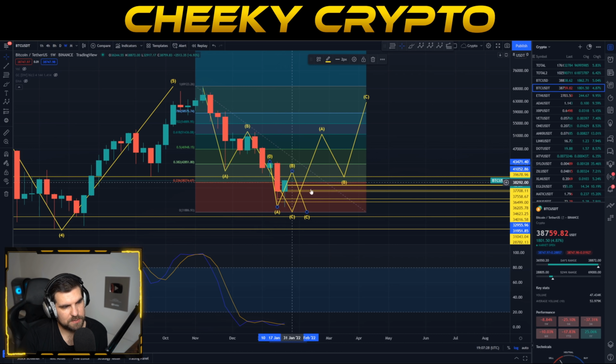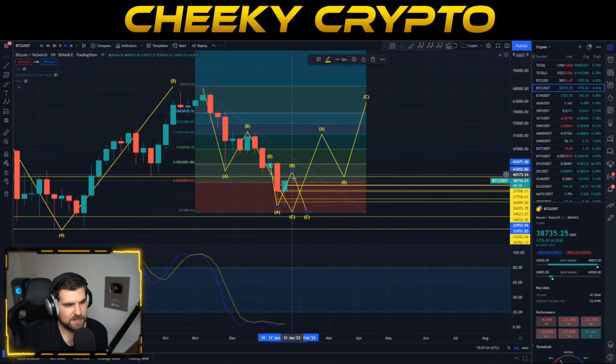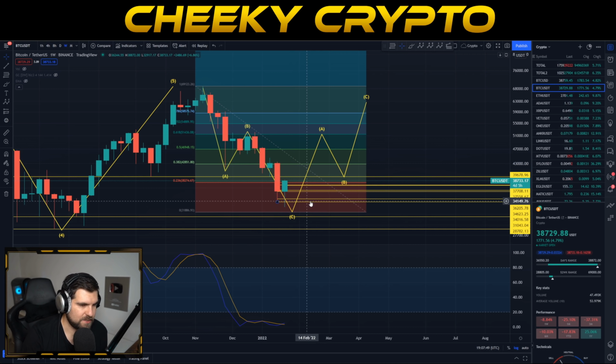Now, if that is a possibility that we actually end up seeing this ABC move, and we want to invalidate that move, right? Invalidating that move basically means we have to actually move up towards that $43,500 range, right? If we come into that $43,500 range and that B wave effectively goes higher, it invalidates that lower low, so we're not likely to set it. Okay, so that's what we're hoping for. But again, technically speaking, we aren't there yet.